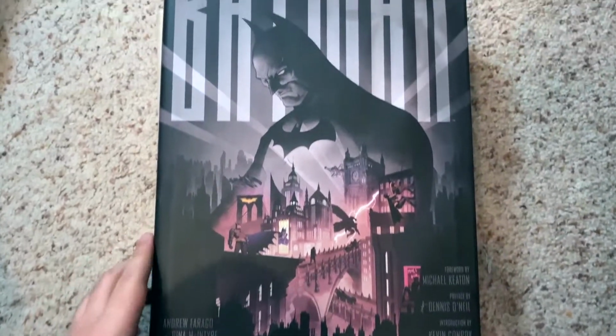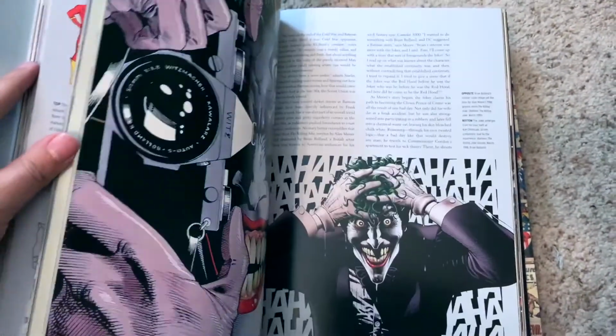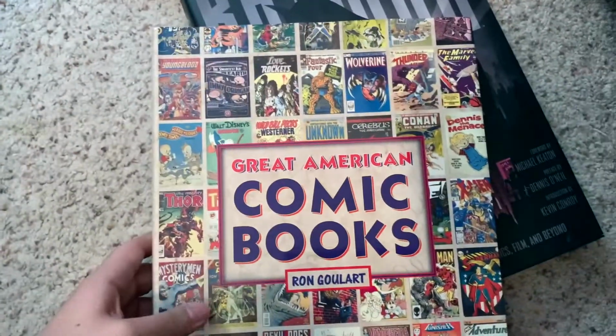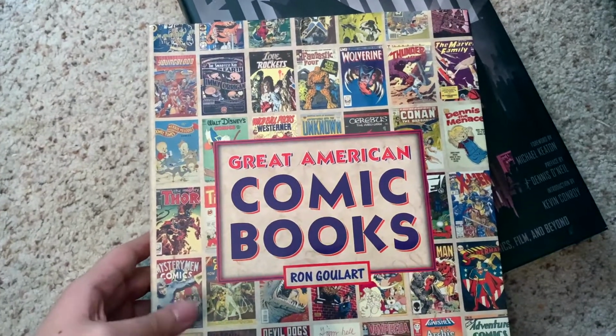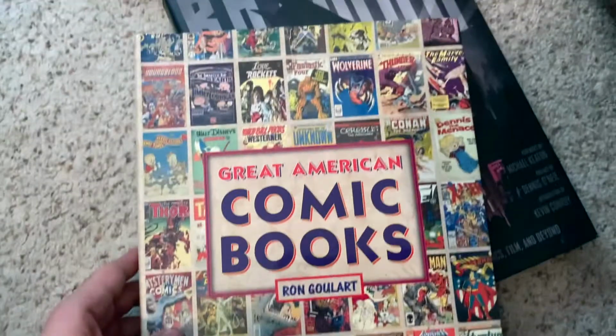Batman, the definitive history of the past 80 years of the Dark Knight. I freaking love this book. This is a must-have for any and every Batman fan. And then this kind of pertains to Marvel and DC, but it's a history about the great American comic books from its inception all the way to like the early 2000s.